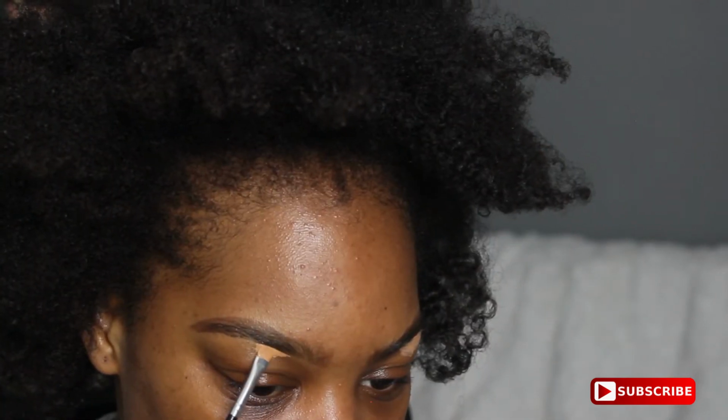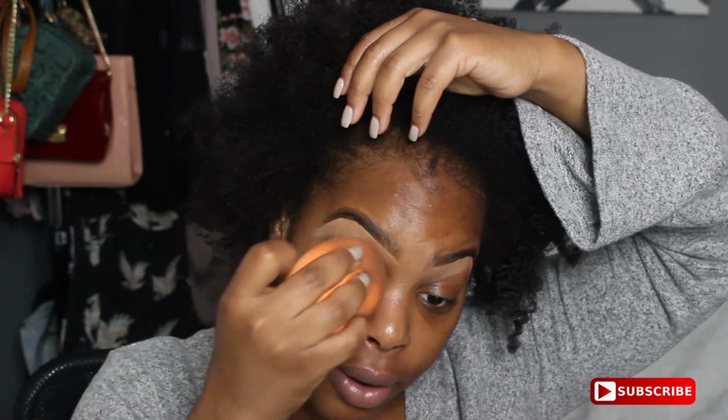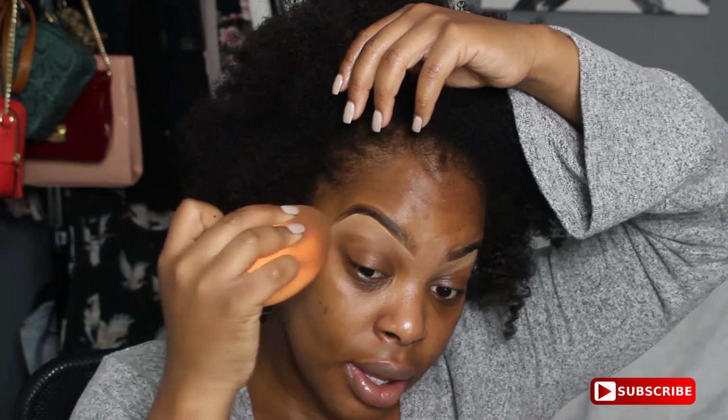Start in the middle, and I bring it back. My beauty blender has been going through a lot. So I like to take my beauty blender by Real Techniques, because I just raise my eyebrows up and press it on where I put my concealer. I like to use the MAC Pro Conceal palette in medium deep. I'm gonna mix NW 43 and NC 42.